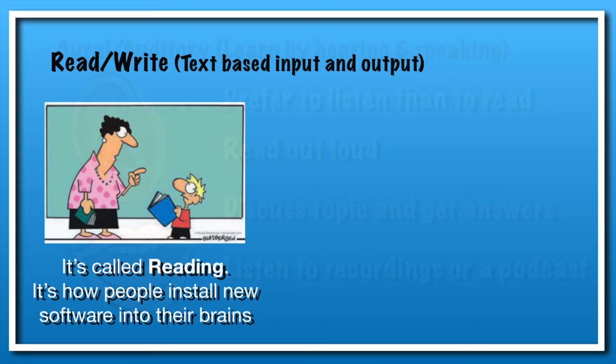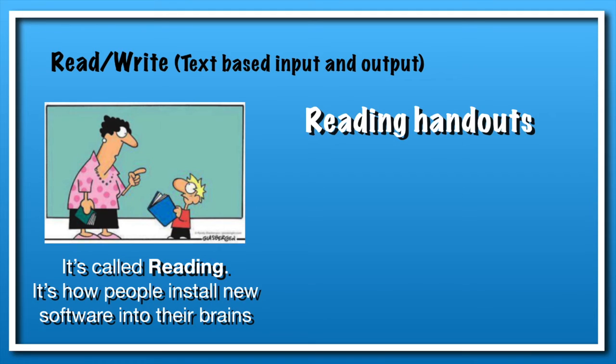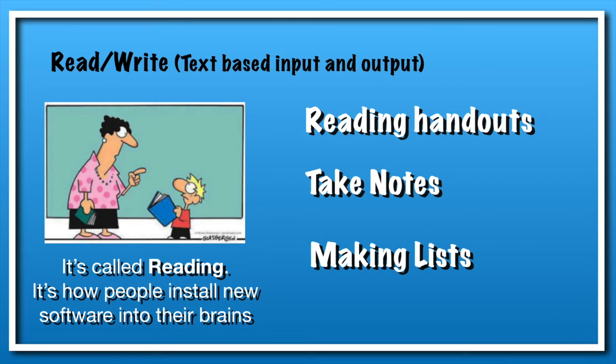Reading and writing learners prefer to take information displayed as words. Learning materials that are primarily text-based are strongly preferred, such as manuals and written instructions. They find reading handouts to be a great way to learn new information, so it's important that the handouts are clear. Some may take notes during class so that they can read and remember what was said. They enjoy making lists. They write down the steps on how to perform a particular action on the computer.